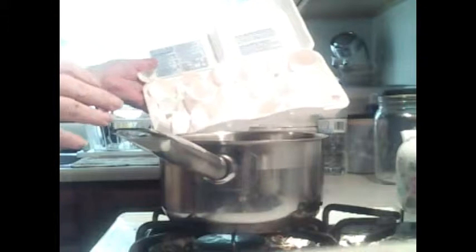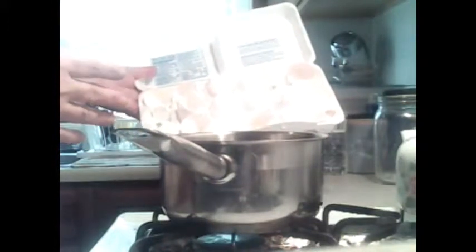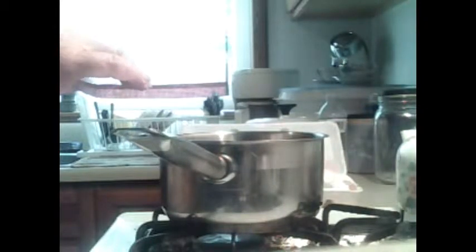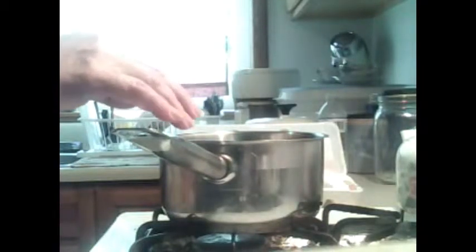The reason I do that is before I powder them, I like for them to be somewhat sterile, because I do use the eggshells as a calcium supplement. You can sprinkle the eggshells in powdered form into doughs, like bread doughs or muffins, or whatever you're going to be eating, as a supplement. So that's what I'm going to be doing. I just thought I'd show you that, and I'll probably add a little bit more to it in a minute.